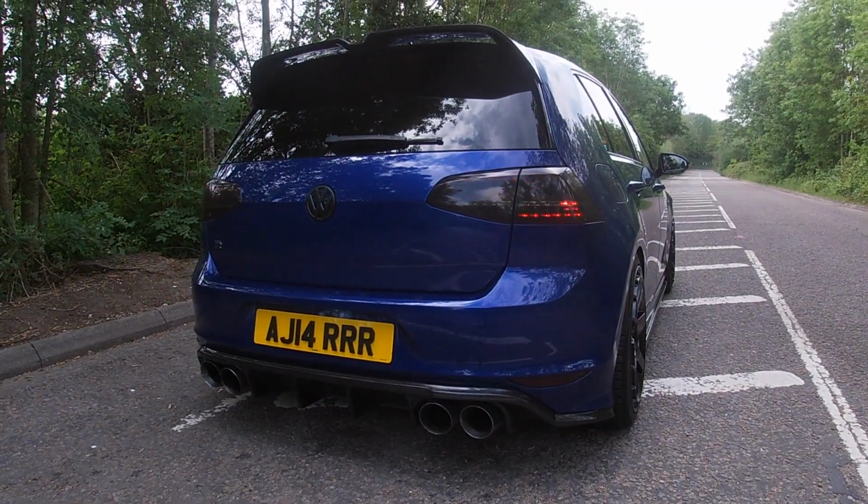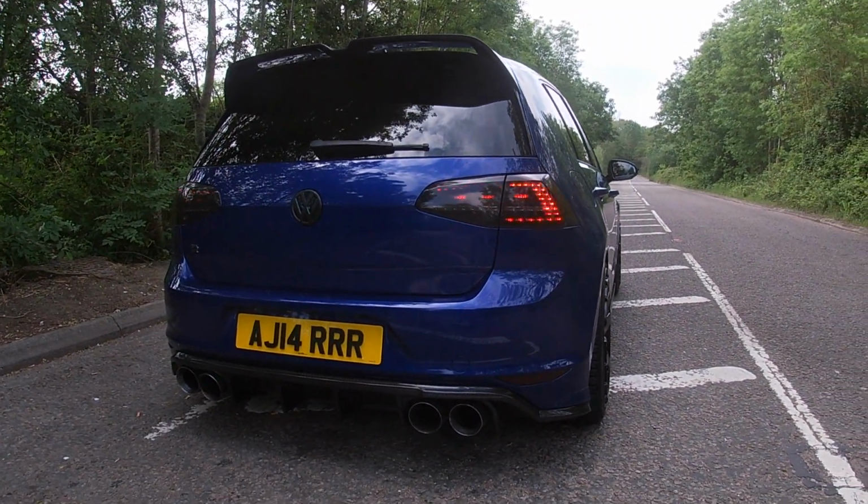So I saw these, and they weren't in 5x112, so I had to get 5x114.3 and run wobble bolts with them. They fit nicely, they look neat. No spacers as well. I thought you had spacers actually. That's just how they are.